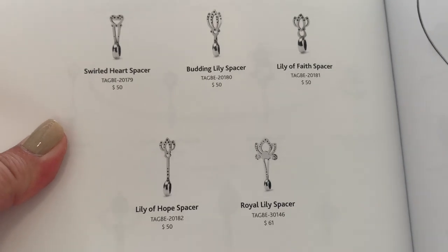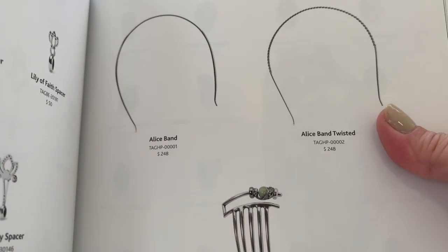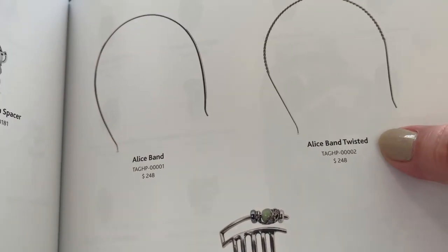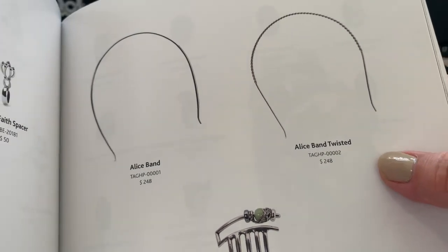Let's see what else. More of the pieces that you can put the spacers on, the tiaras. And this is what I was referring to. I want one of these bands. So they have the Alice band and then the Alice band twisted. I for sure want one because I love wearing bands on my head.